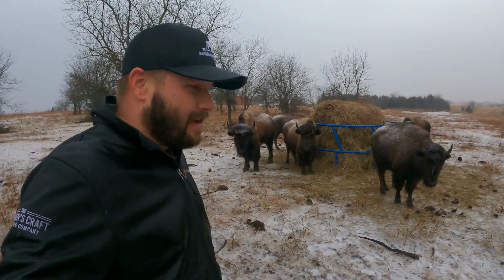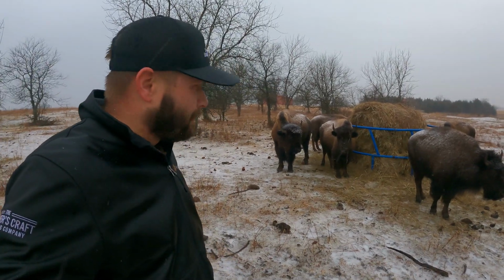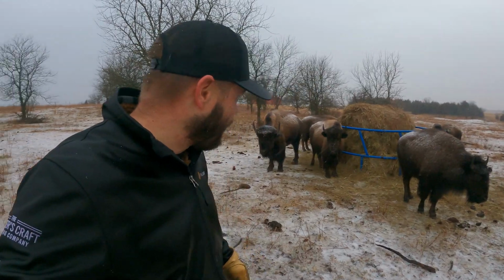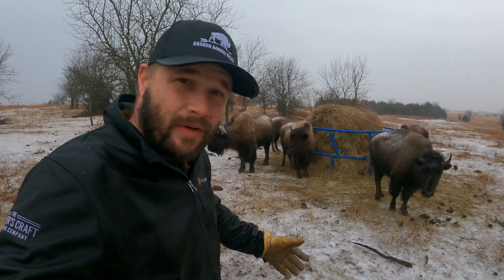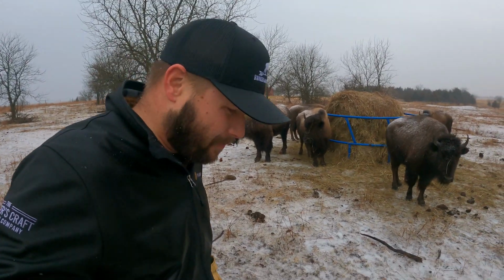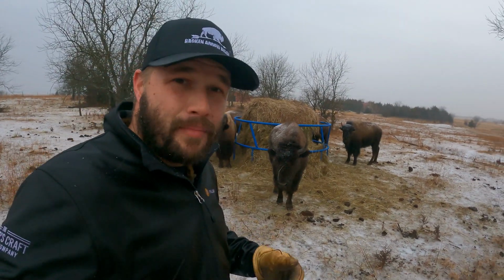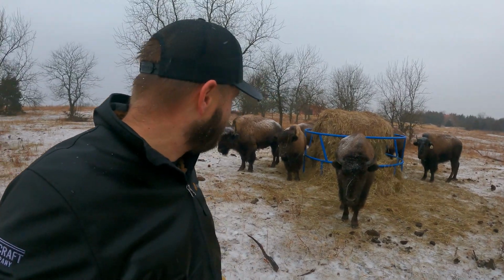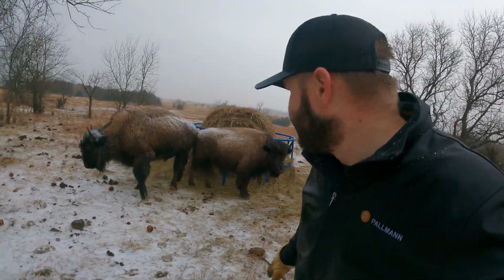These guys look happy. Shaking the ice off. They love weather like this. I don't know why. Maybe their hair is really thick. Their hide is really thick. They stay really warm, but whatever it is, they love this type of weather. They say that bison are believed to not burn fat until it's like 30 below. Really crazy. They love it like this. All their hair is all matted down.